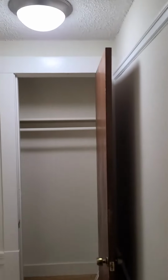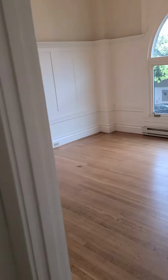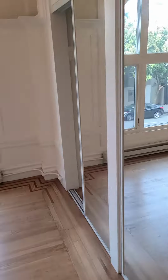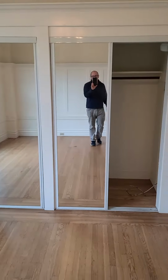Dimmer lights in the bathroom. Dimmer lights in the hall. Closet one. Closet. Lots of closet space here. Big main room.